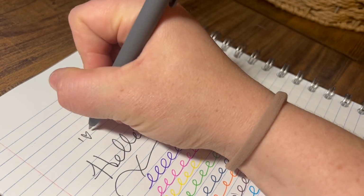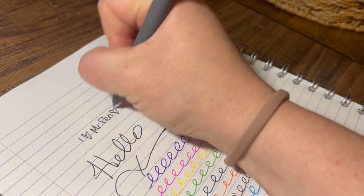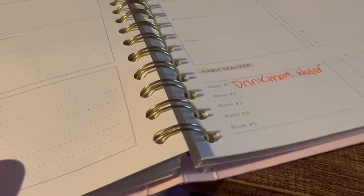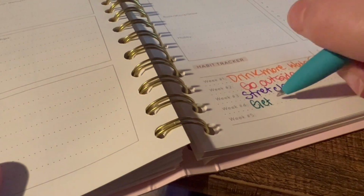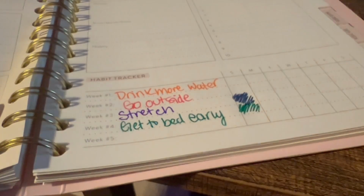I use tons of different notebooks and journals and planners, so I am constantly going through pens, and I really have appreciated using these. The colors are just so bright and they pop, which makes keeping track of all of my daily habits super easy and fun.